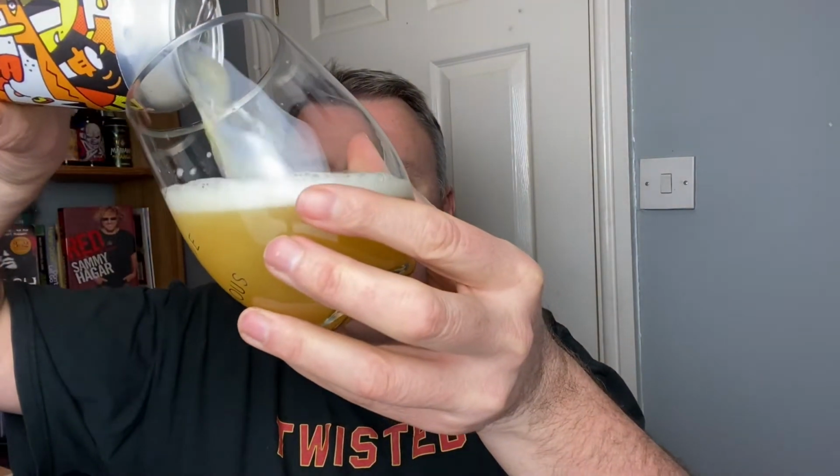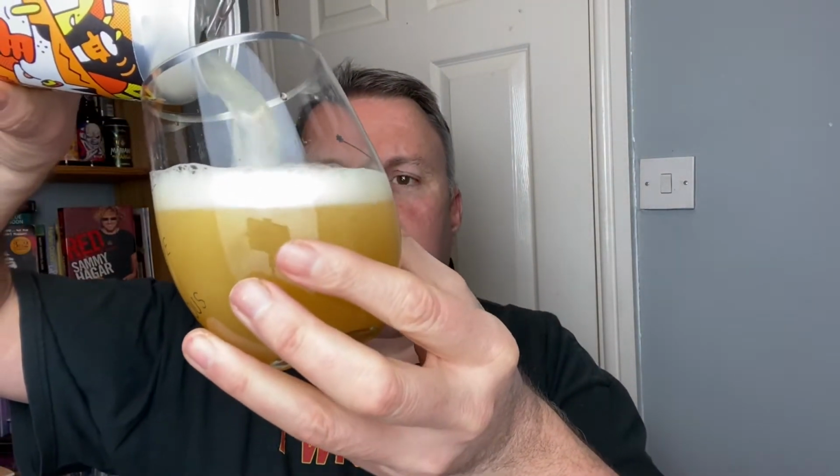So I'm going to put that down while I just get my thoughts together. I'm going to put this into a glass and see what it's like. I mean, New England IPA, I love. So let's see what this is like. I don't know much about this brewery. I've not seen that much, but I'm sure we're going to get some good things from it. I'm confident on this one. New England IPA is my favourite style. I would hate a brewery to really mess up my favourite style.